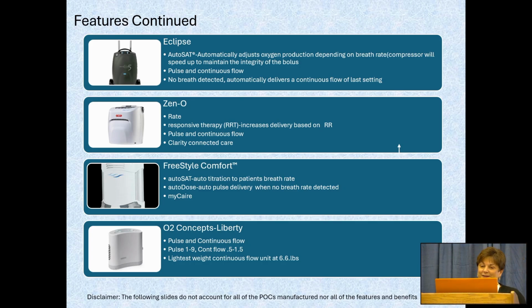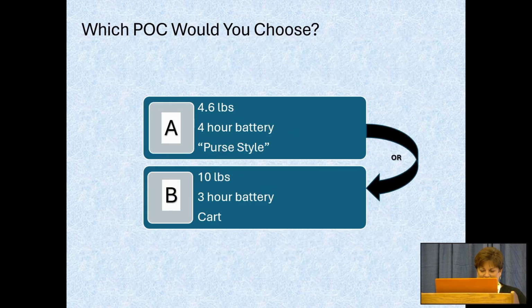Now let me see how far I got. Now it doesn't want to move. If I use a mouse pad now, it will. It moved. It won't use the arrows. I don't know. I think it's me.